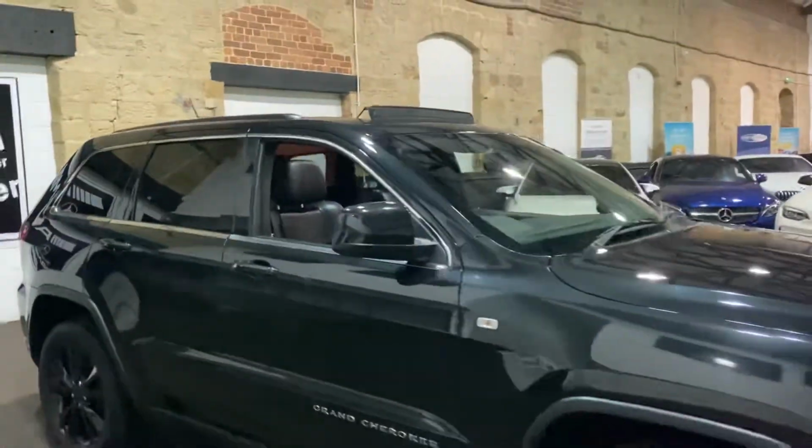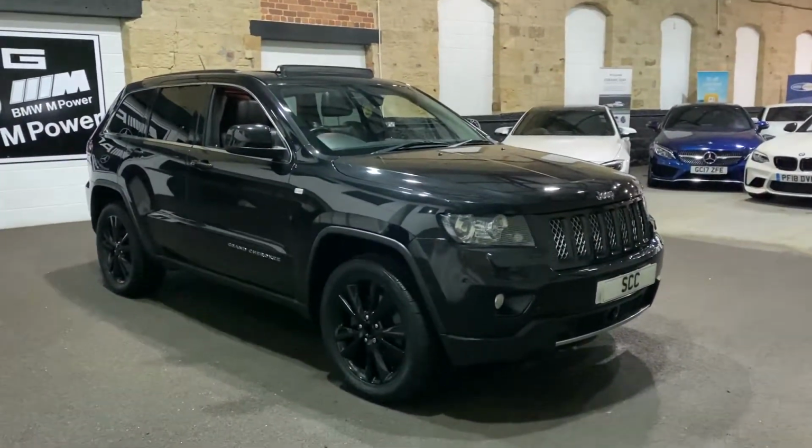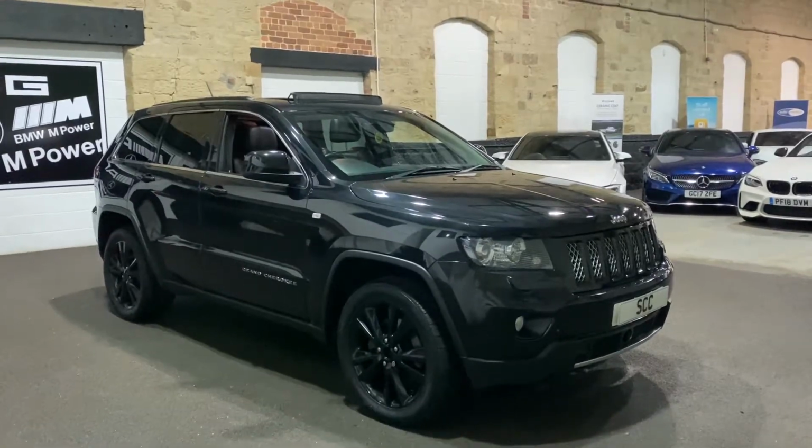Overall, a very, very nice car. We are working on a click and collect basis at the moment. If you've got any questions about the car, please feel free to give us a call here at the dealership. More than happy to help and answer any questions that you may have.